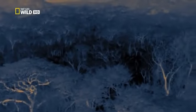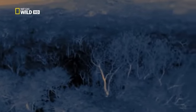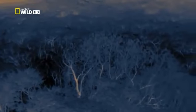With our eye in the sky up and running, the team's confident it's only a matter of time until the cats appear. But we can still only see part of our target area. We plan to set more remote cameras on the forest floor to cover other angles. Something moving in the trees. Stop there, stop there.